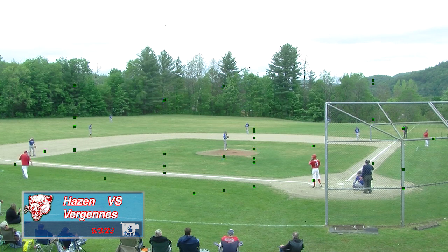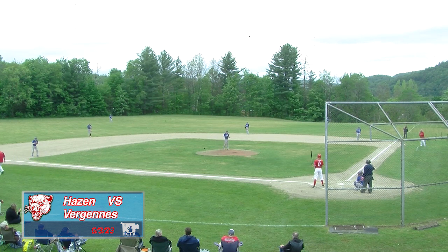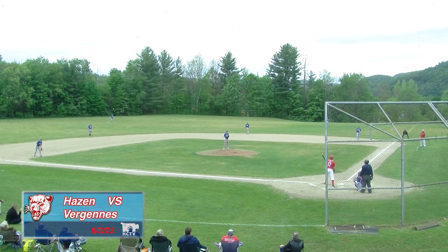Let me tell you, folks, that tree back there gets hit a lot, and it knocks down the balls all the time. They get fouled back there. Protects a lot of cars over there.